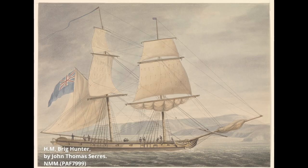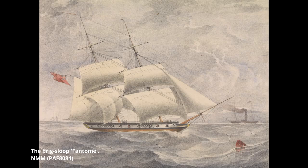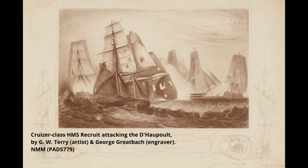Within the Royal Navy, brigs carried 10 to 18 guns. A distinction was made between brig sloops and gun brigs. And this was very much a question of size. The brig sloops were the larger brig-rigged ships, which were commanded by the rank of commander. Most brig sloops in Nelson's Navy belonged to the 10-gunned Cherokee class or the 18-gunned cruiser class.